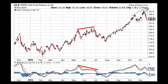And here we go. Look at that. Right now in gold, bearish divergence. Hopefully we go lower. Hopefully we crash. Calling this one in real time. Not sure what's going to happen, but hopefully we crash.